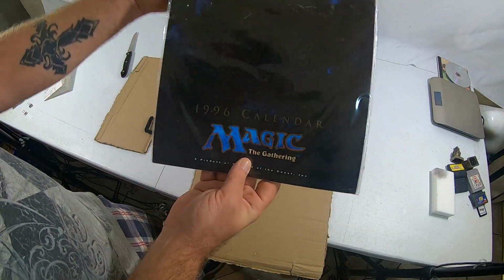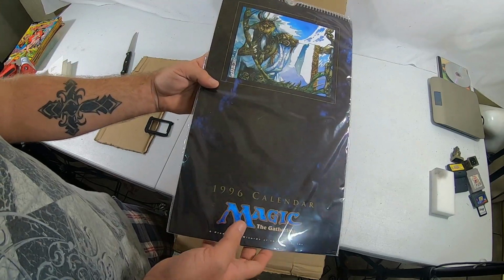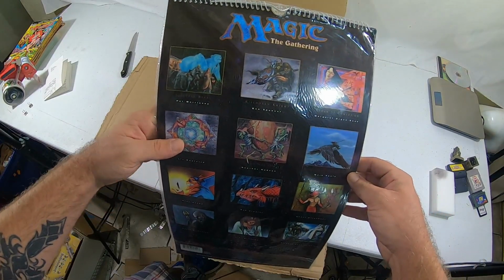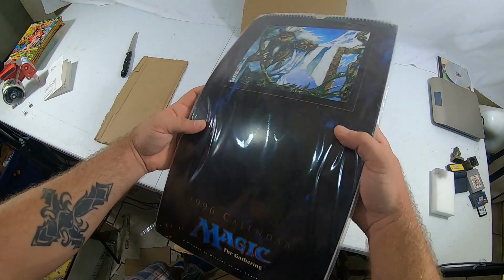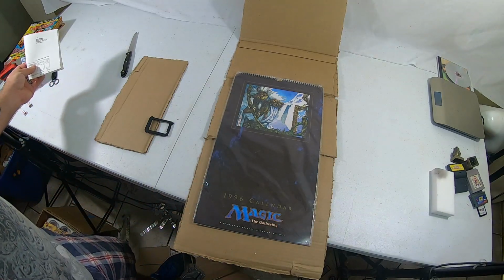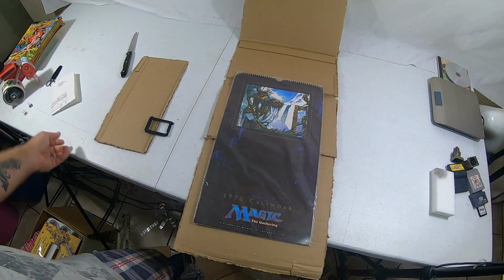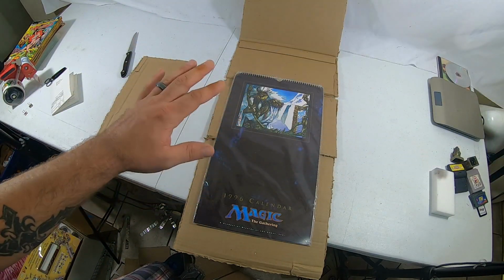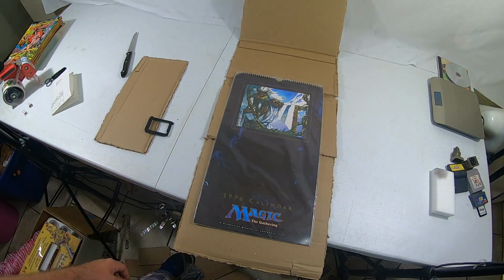Alright, so next we have a really cool 1996 calendar from Magic the Gathering. This thing's like 17 inches long, and it's got some really cool artwork to it. Really just an interesting piece of Magic the Gathering history here. This came out of our huge gold and silver storage unit, and we sold this for $31.62. So not too bad. We're gonna put it here in this little box. It's gonna be a flat box, and I think it'll ship priority. It might take about 10 bucks or so.